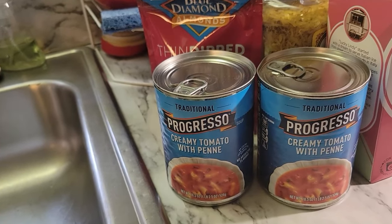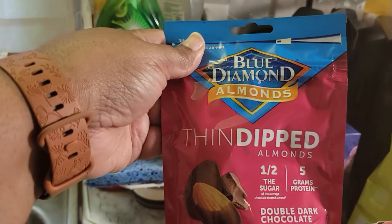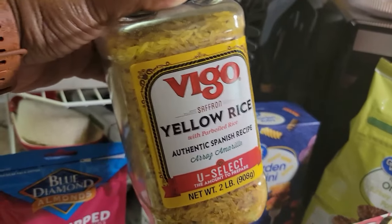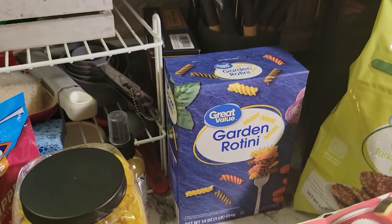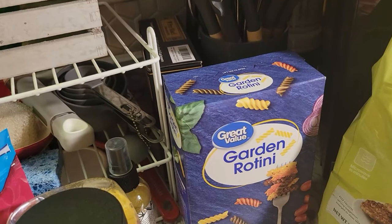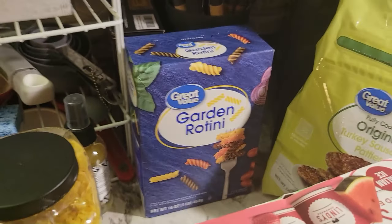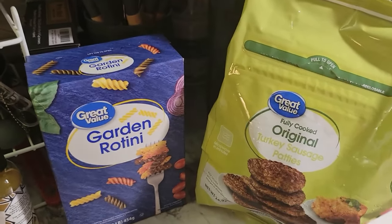and some more Progresso soup on deck. We have some almonds here in dark chocolate for my sweet tooth when I want that. Can only eat a handful. We have yellow rice, my hubby's favorite. Some garden vegetable pasta, which I use to make pasta salad. Can use the turkey pepperoni and the vegetables in there and stuff, and I chop it up and it's very yummy. My family loves that salad.